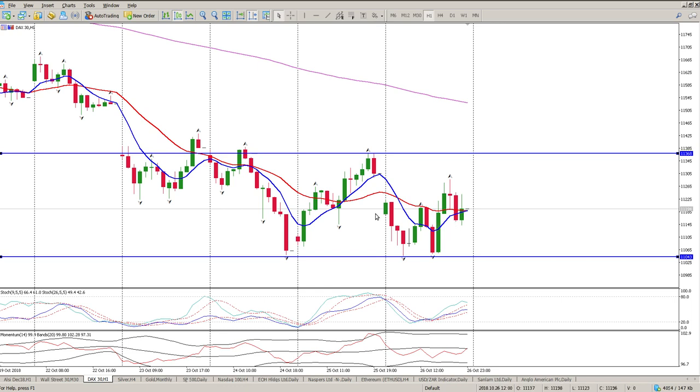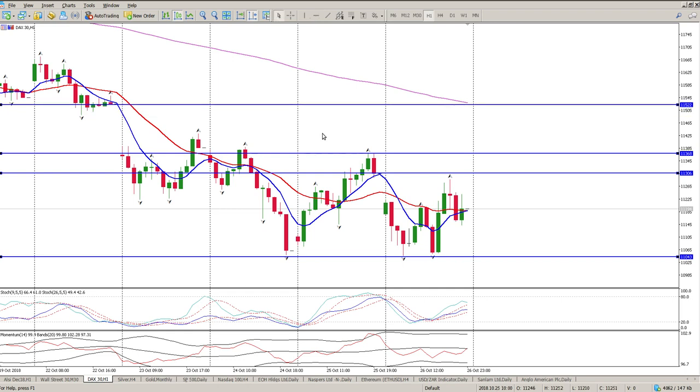So for the DAX you're probably going to find a bit of a range. One thing I have noticed is if we look at investing.com futures on the DAX, we're slightly down, pretty flat, at 11,231, so a little bit up from where we closed. Bear in mind we do have a daily gap here as well. We've got quite a few daily gaps. We've got one here, and then one right up at the top here, which also coincides with the 200 moving average on the hour.